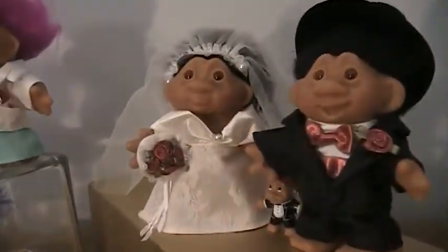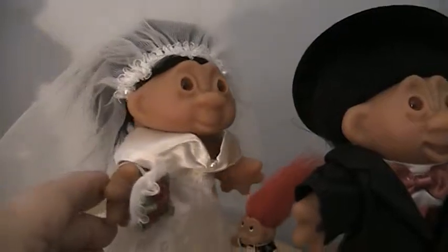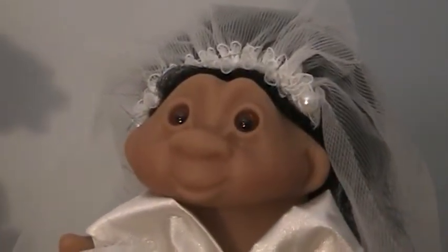Now this is a beautiful bride and groom. It came with a cake and flowers and a baby just in there somewhere. But just to show you this bride, pretty amazing. Her dress has a train. I'm getting shadow on it. I'll have to turn it around more. It's a satin dress, beautiful long veil. All I had to do is freshen it with the iron a little bit. The details are just really nice. I've had crappy bride and groom sets that really disappointed me, but I'm really happy, and I like black-haired trolls.